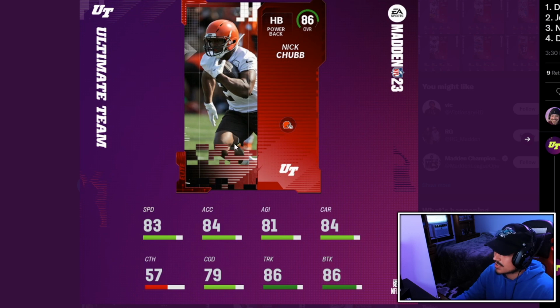But Nick Chubb cards, can we talk about how they're consistently cheated? Nick Chubb cards are always cheated. He had the Madden Machines card. Was it this year where he had the limited time card that was never worth it? I think it was this year. Maybe it was last year. But Nick Chubb cards are always cheated, man. It's getting ridiculous for Nick Chubb, man. I'm a Nick Chubb fan too.